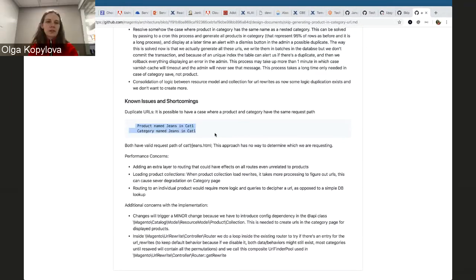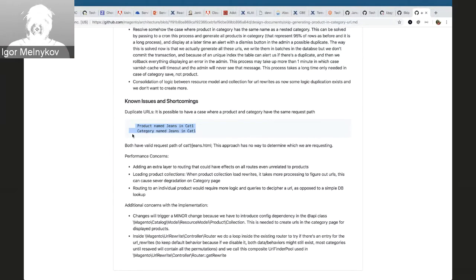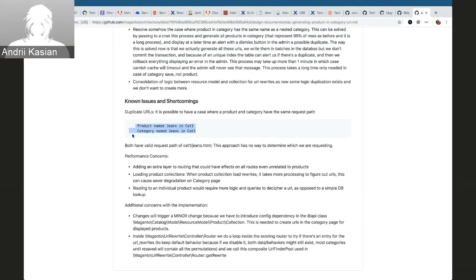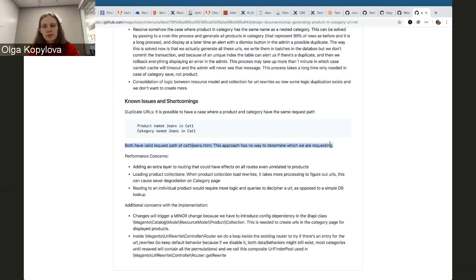this situation like you see on the screen, when there are same names for a product and category, they actually will lead to the same URLs generated, and it's hard to distinguish between them. So right now, during save, you will get an error and you will be able to fix it in the admin panel. If we remove URL generation from this step, then this issue will not be discovered, and I'm not sure what will be the behavior with current approach. Probably either a category or a product will be always shown.